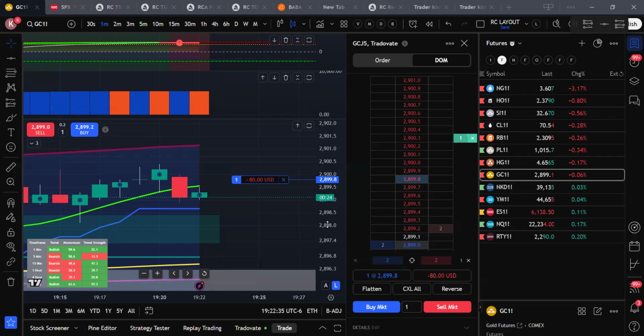Your T5 is still green. Your price pulse is green. There are a lot of buyers there. Your momentum is green in 1 minute. Momentum is green in 5 minutes.